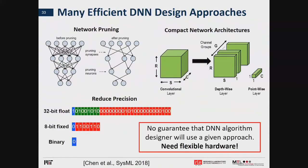Okay, so that's the algorithmic side, but let's go back to the hardware side of things. It's great that there are a lot of people developing all these different techniques to make neural networks more efficient: pruning, compact network architectures, reduced precision. Now the challenge that hardware folks face is that there's no guarantee which technique the algorithm designer will choose, particularly if you don't own the whole stack. So if you're just giving someone your hardware platform, you don't know which one they'll use. So you really need to design flexible hardware, because you have no control of which of these techniques they'll use.